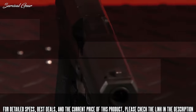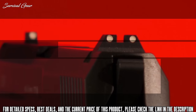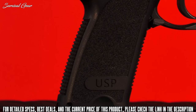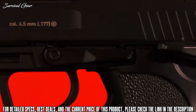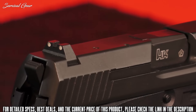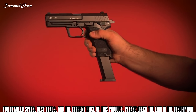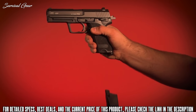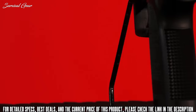The authenticity of the HK USP air pistol extends to every aspect of this spectacular replica. From the texturing of the tough polymer frame to the functioning controls of the slide release, the safety, the magazine release, and the decocking mechanism, to its fast target acquisition 3-dot sights. Its magazine replicates the size and weight of a loaded mag and drops completely free of the grip, making this an ideal pistol for reloading drills.